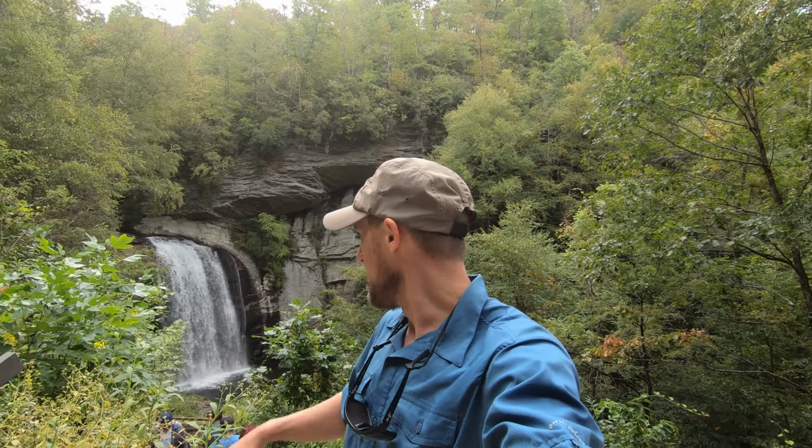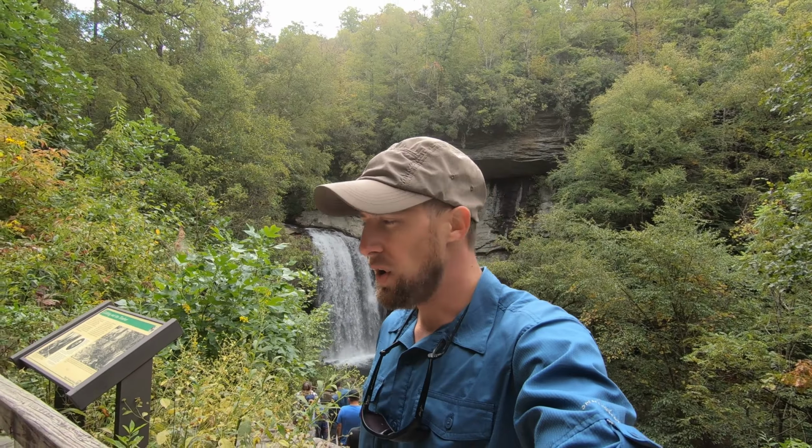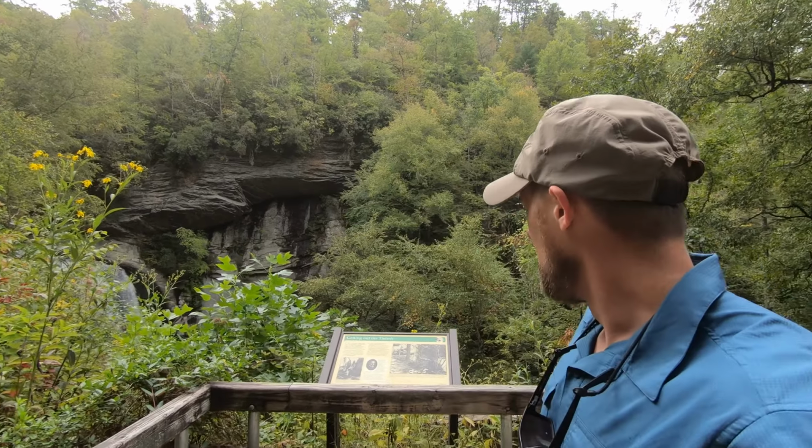Alright guys, so we're back here at the top of the viewpoint, and behind me we got the Looking Glass Waterfall. Really beautiful sight. So if you're here in the Great Smoky Mountains, it's about 45 minutes from Asheville. I believe it's a little bit south of Asheville. So if you're around the area, it's a great place to make a stop at and take in the beautiful sight of the waterfall.